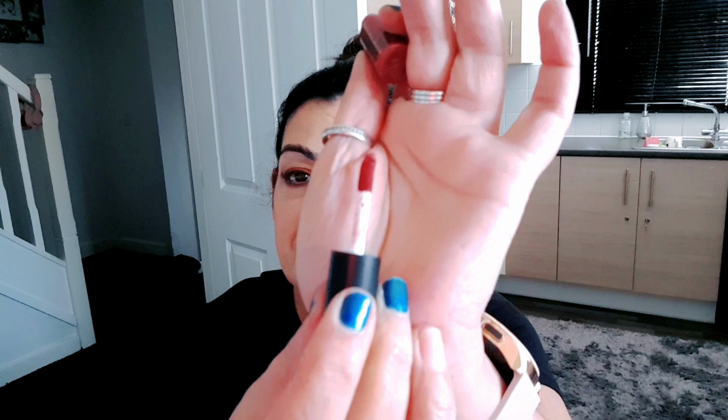Not sure if I'm pronouncing that correctly. Apologies if I'm not. Another liquid lipstick. Again, I like this colour shade. It's gorgeous. And these are quite Christmassy colours as well. Beautiful. And the colour shade on this one is Rome.